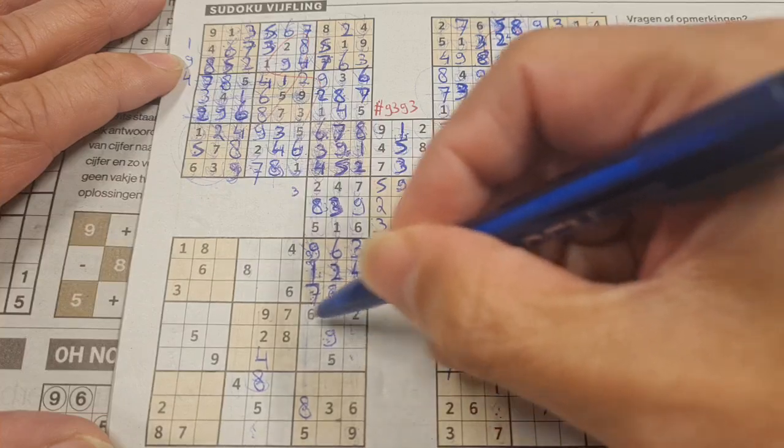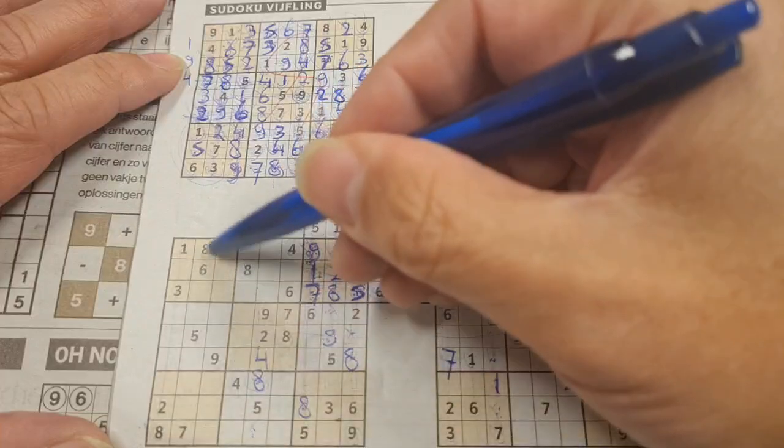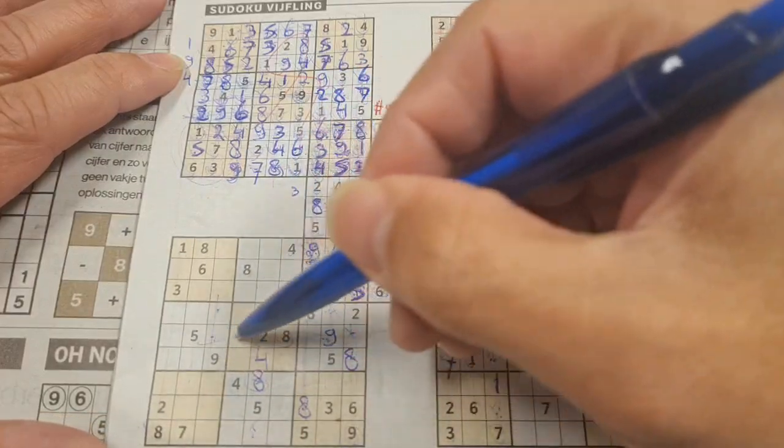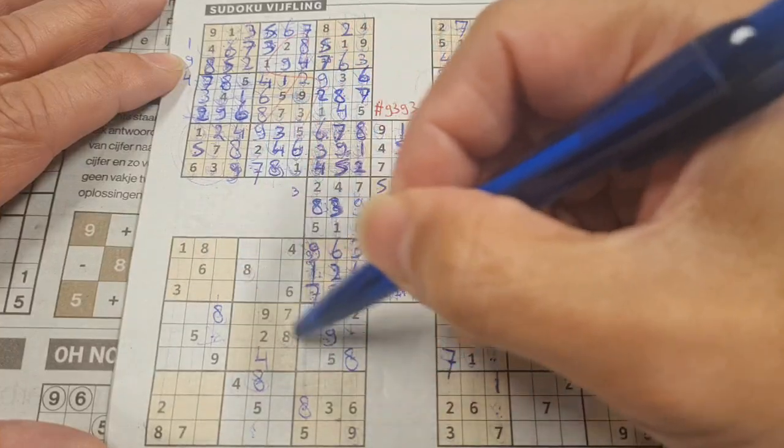left for the 8 should be here, or there. We have 8 in this row, no 8 there, 8 should be there. 8 in this column, 8 in the second column, so the third column, the only 2 places left for the 8 should be here, or there. We have 8 in the middle row, no 8 there, 8 should be here. And all the 8s are used.